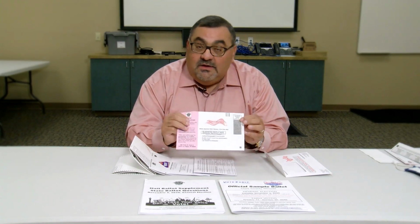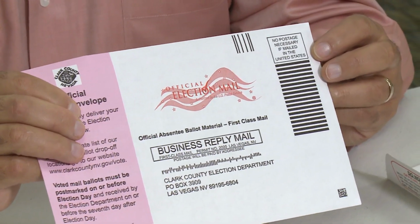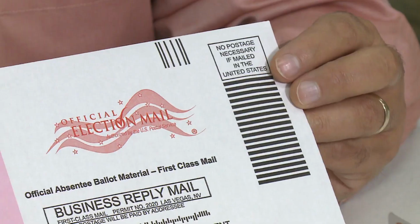This mailer is postage paid. So if you choose to drop this in a mailbox, it'll make it safely to the election department. We have no reason to believe that the U.S. Post Office will have any trouble getting these back to us.